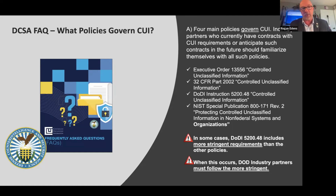Now, the Defense Counterintelligence and Security Agency had a CUI FAQ, and underneath that FAQ, they described the fact that there are four main policies that govern CUI. Of course, the Executive Order 13556, the 32 CFR Part 2002, and the DoD Instruction 5200.48, which is the cornerstone policy for CUI and in performance of a DFARS 7012 contract clause. All right. Also, the NIST 800-171 is also required, and that's specified in the contract clause. And it's also required in the 32 CFR Part 2002, and it's also required by DoD policy in 8582.01. So all of those things are true.